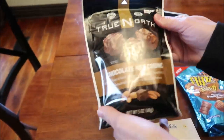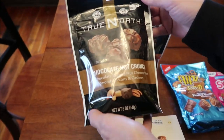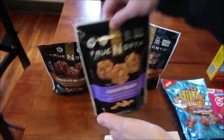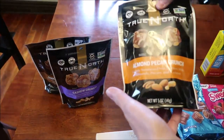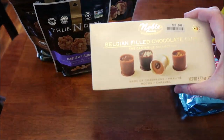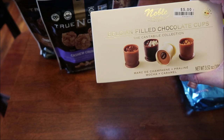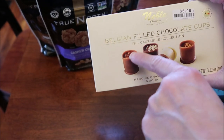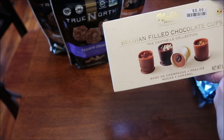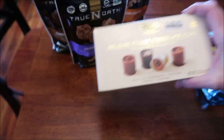At Big Lots, I bought this True North brand. I bought the Chocolate Nut Crunch, the Cashew Crunch, and the Almond Pecan Crunch. We also bought these Noble Chocolates. They're Belgian filled chocolate cups. And I made sure they said filled because if you've been around for a long time, I have bought these cups before and they were empty. So these actually have stuff in them.